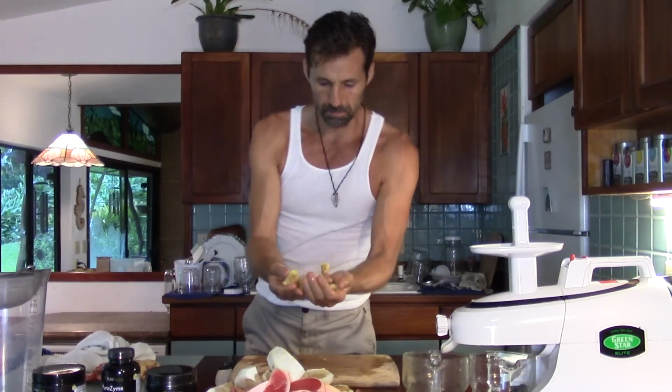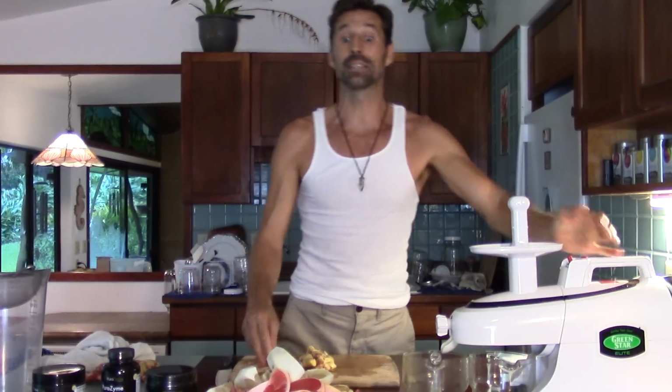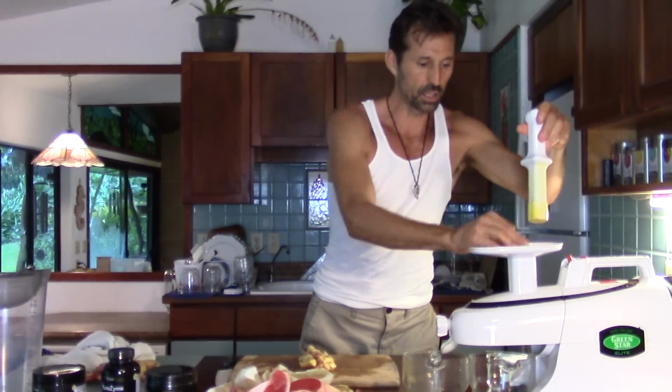Okay, so now I got a bunch of ginger. And so now I'm going to start the juicing. I don't even know, I'm like 11 minutes in and I haven't even started the juice yet. So I'm going to just whip this up.